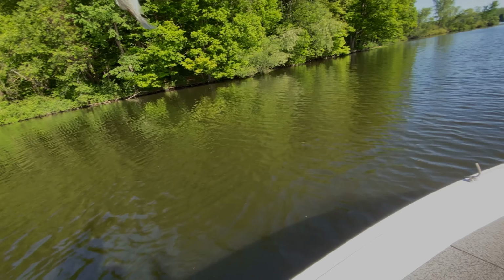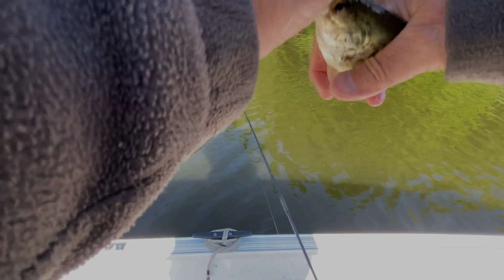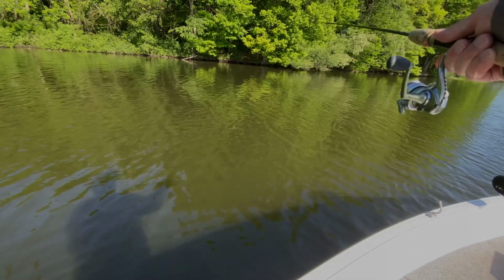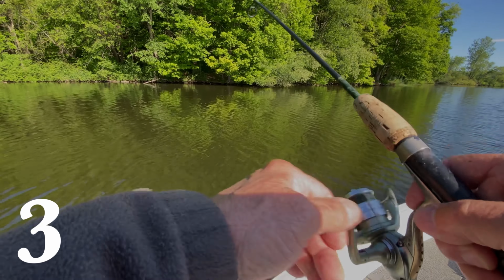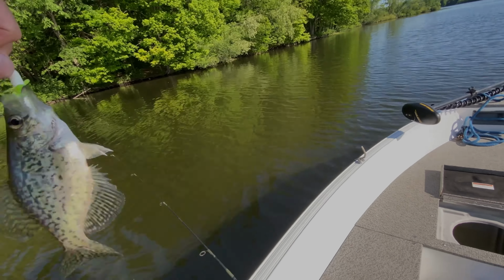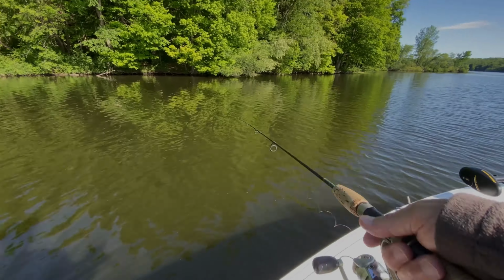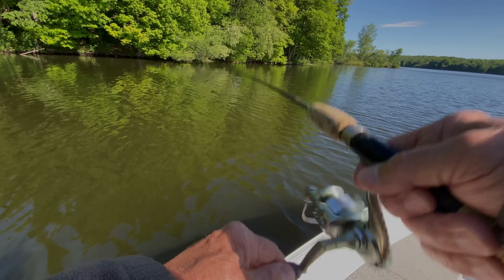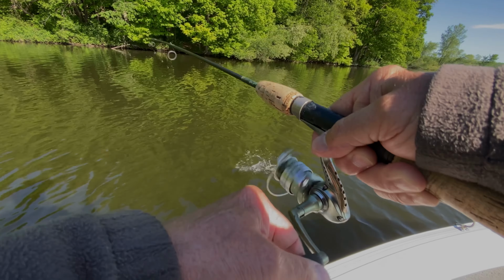Now, crappies on Lake Wilhelm are not very big. An average size crappie is about the size of your hand. Missed him. He's not very big. I'm just doing this for demonstration purposes of showing you the action on Wilhelm right now. That's a little better one. This is about an average crappie on Wilhelm, about the size of your hand.